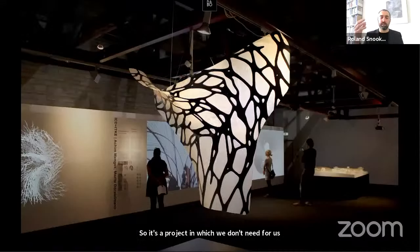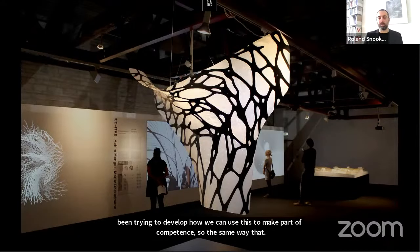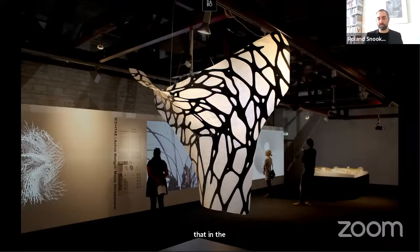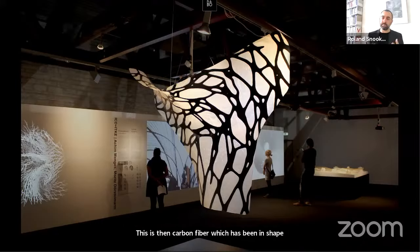Now, we've then tried to develop how we can use this to make fiber composites. In the same way that in the previous project we had a metal, what we describe as a skeleton, made from flat laser cut pieces, this is now carbon fiber in sheet form, which is laser cut. And instead of being riveted together, it is now glued together. But as you glue the pieces together, they find their own form. They generate their own double curvature. So there's no mold required.